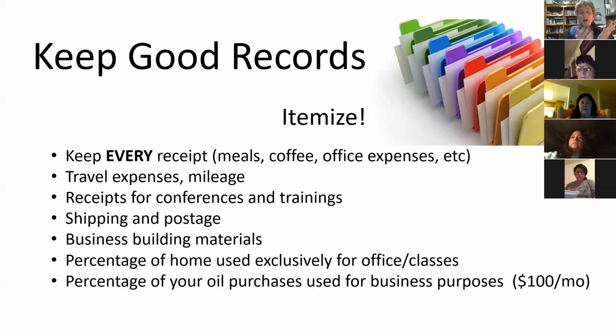So if you do like QuickBooks, or I know that there's some other apps where you can actually just take a picture of your receipt, and those pictures actually stay in the receipt, and you can add those up as you go throughout the month. So there's some really cool stuff out there that kind of keeps us on track, in line.